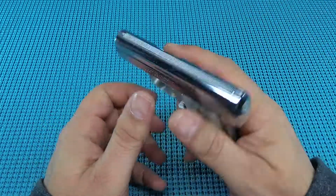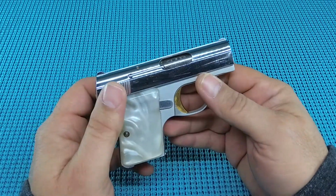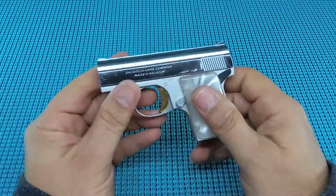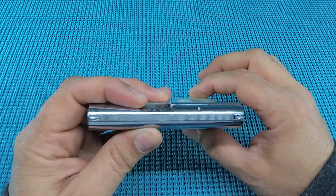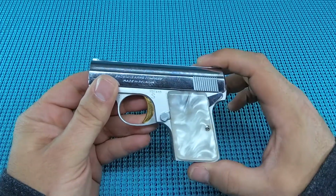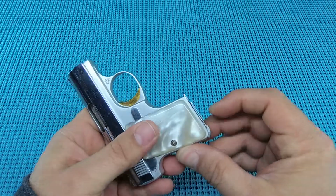Give you a quick rundown on the Baby Brownings. 1931 to 1979, 25 ACP, 6.35 for you folks over in Europe. Single action striker blowback. We're talking just a hair over 4 inches long. Width on this thing is 3/4 at the grip. I mean, this thing is teeny, teeny, tiny. Height on it is only 2.8. Barrel length is just a shade over 2 inches. 6+1 in the capacity.